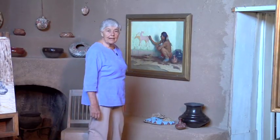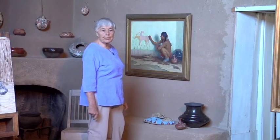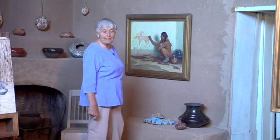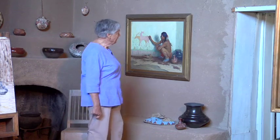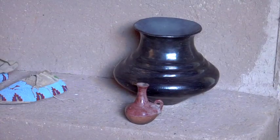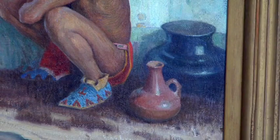It's interesting that people who come to the studio can find the exact pieces of pottery in their painting, if they happen to have a painting by Couse up on the shelf. He usually painted the pots quite accurately, but would sometimes change the size for the purpose of the composition.